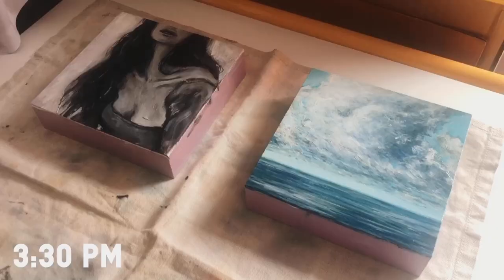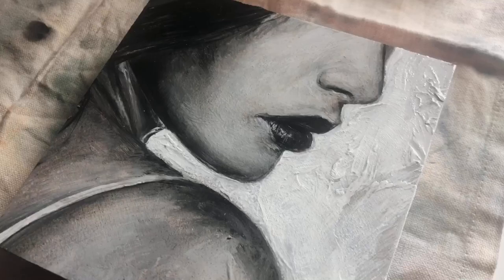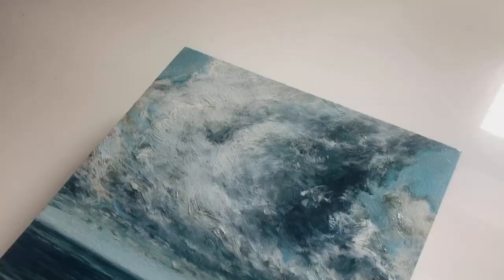For this next part, I may have forgotten to videotape it, but I'm using Gamvar gloss to varnish these paintings. These are a few pieces that have been sitting in my studio for about a week or so and were dry. And I had to varnish them twice, actually. This was the second time because the first time I messed up. But here they are, and I actually quite like them a lot.